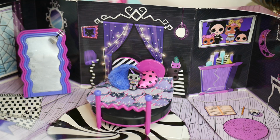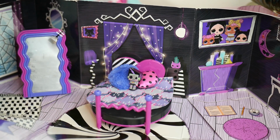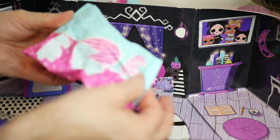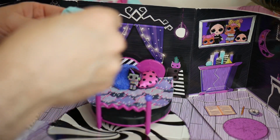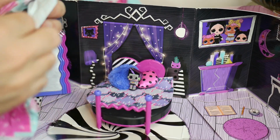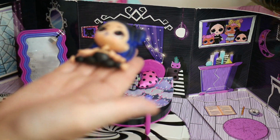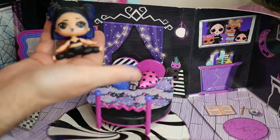The rest of it is probably for the doll, I'm thinking. So maybe I should just... I presume this is the doll because this is the biggest one. After the bed, this was the biggest one. So let's open this and get her out. So here she is. She's doing yoga by the looks of it at this point.